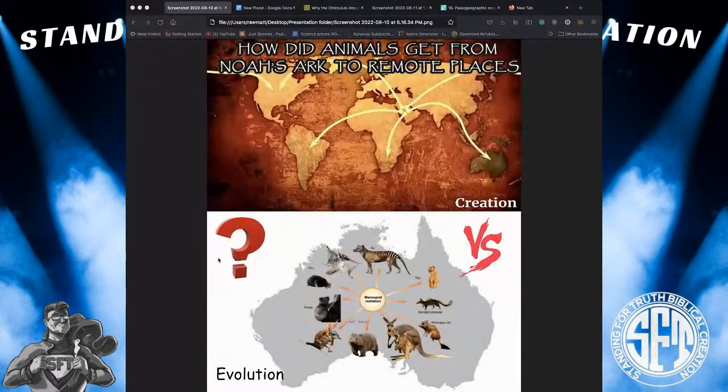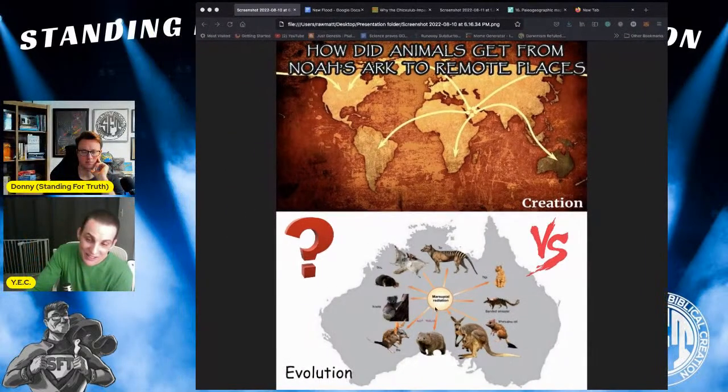And then it gets even funnier, because how about marsupials? They said that marsupials originated in Australia.